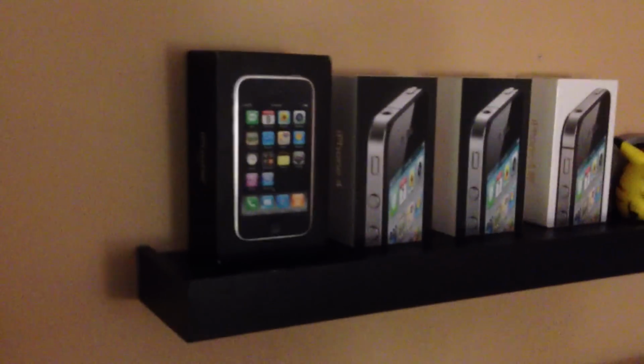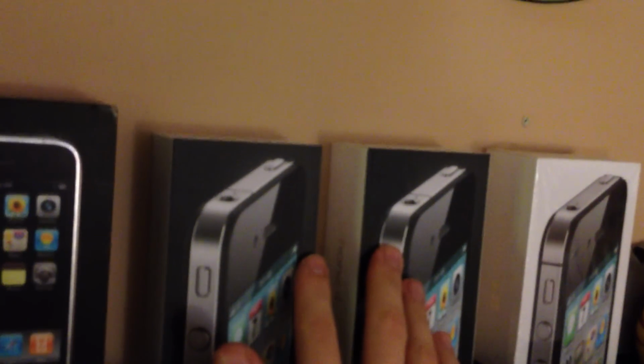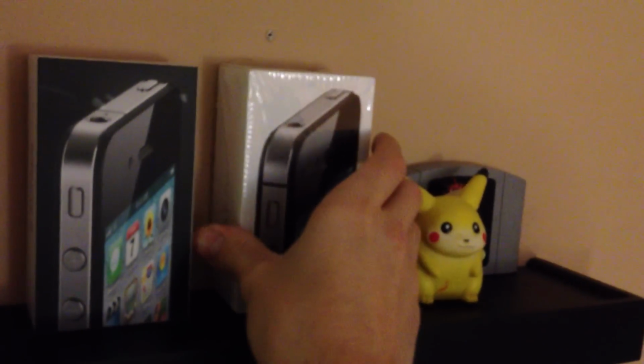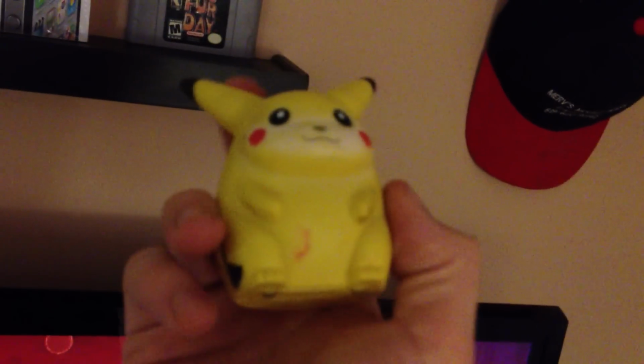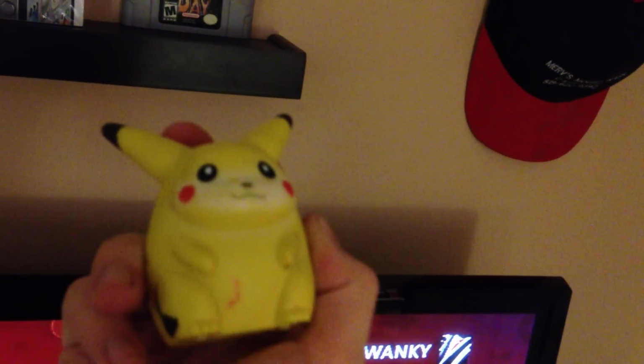iPhone boxes. This is my 3G I got a few years ago. My parents' iPhone 4S and my 4S that I got myself a few months ago. This Pikachu I've had since I was probably 6 or 7 years old. So it's 12 years old and it still works. Oh, not much though.